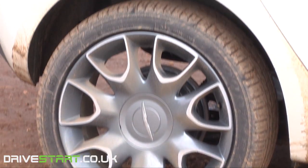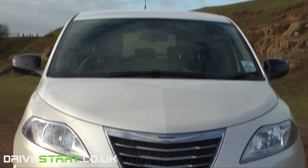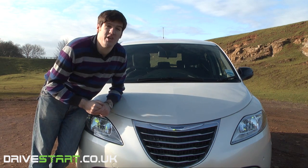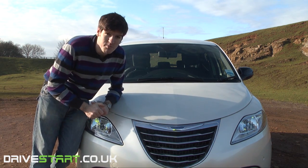Lancia is finally coming back to the UK with the new Ypsilon, and as ever it will have some quirky looks to turn heads. And also, one of the key features is that in the UK it'll come with Chrysler badges. See, it turns out with Lancia not having been in the UK for years, it makes more sense to badge them as Chryslers. And my goodness, aren't they proud?